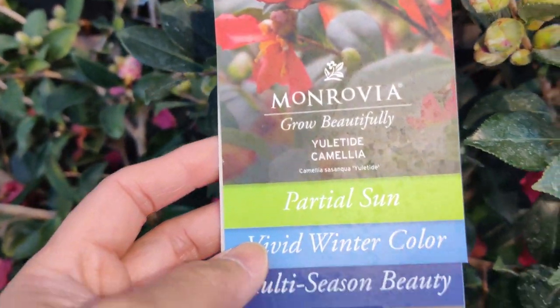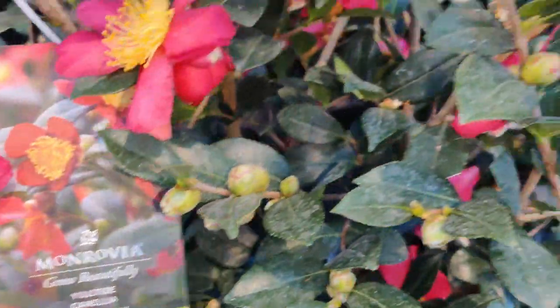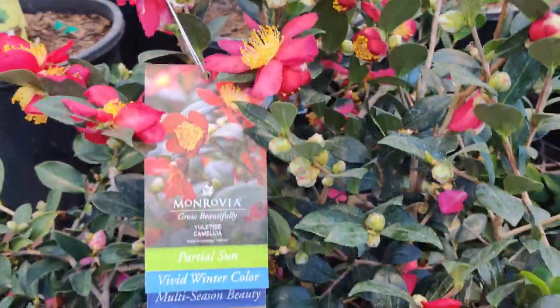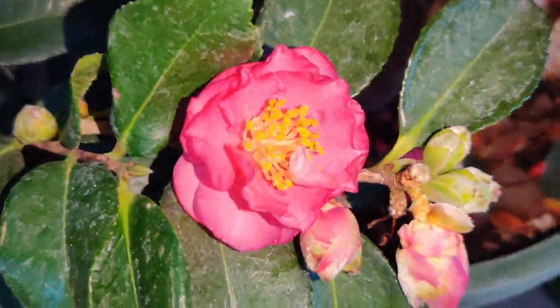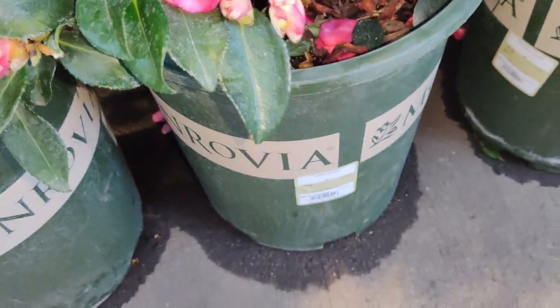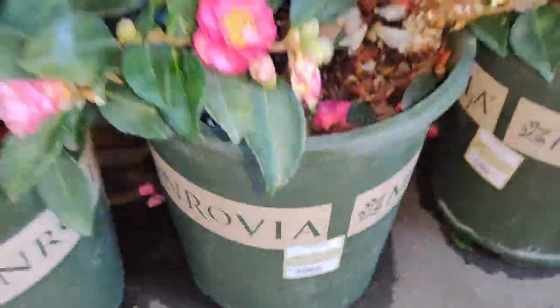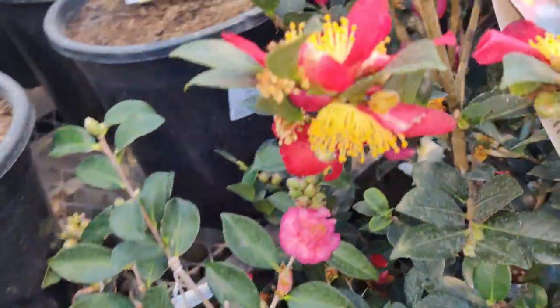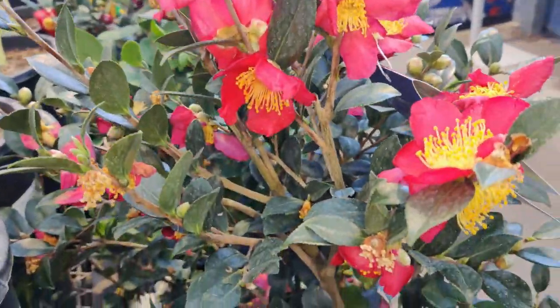Yuletide camellia. I knew it was a camellia. $69 by Monrovia. This is a huge plant, very hardy, and the new fresh flowers are gorgeous too. Look at that. It's so small and it just gets to bigger blooms as it gets bigger and more mature. This one is chock full of flowers blooming at Christmas time.